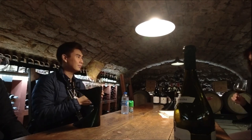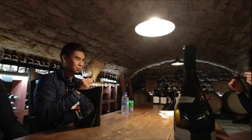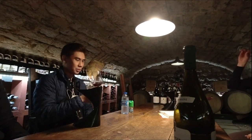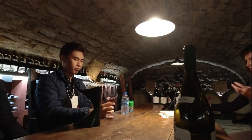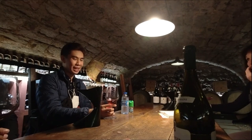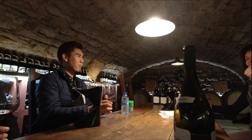Oh, I love the nose. So we are on small berries, you know, small blackberries, black currant. Oh, it's lovely, the nose. But I think the wine is as well. Black cherry flavors. Yes. On the palate. Yes, yes. Can you feel it? Nice. It's good. So you can feel the tannins? Yeah, here. They take you on.